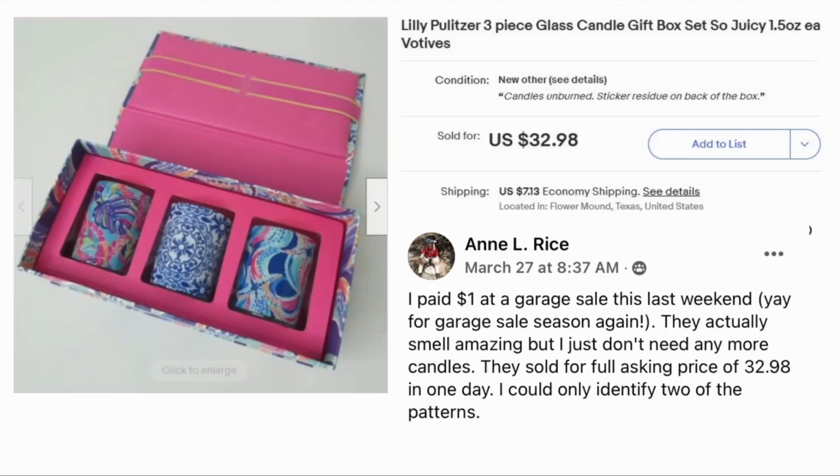Anne Rice: I paid $1 at a garage sale this last weekend. Yay for garage sale season again. They actually smell amazing, but I just don't need any more candles. They sold for full asking price of $32.98 in 1 day. I could only identify two of the patterns.